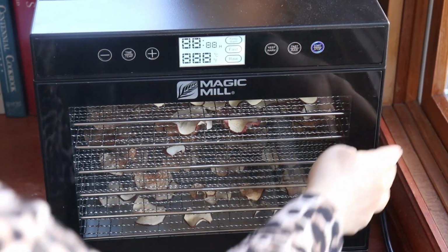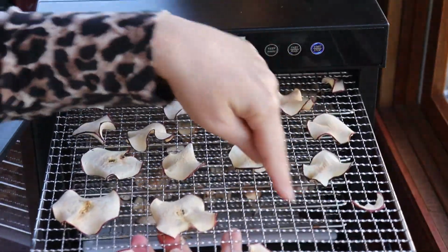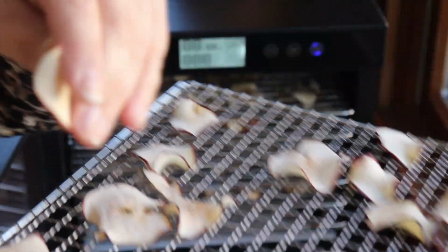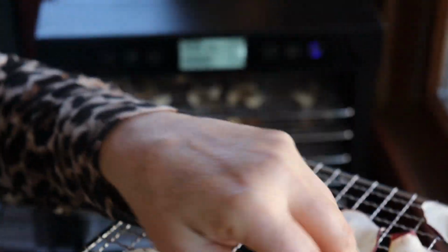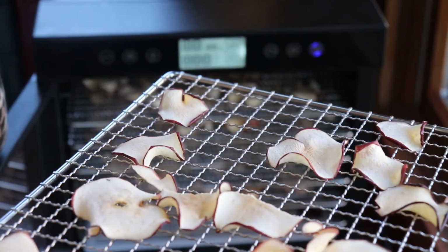Here we go. It's Sunday morning. Let's check on these holes. I can see that they've been eaten already. So here are the chips. Can you hear that? Definitely got apple chips. Let's try them.